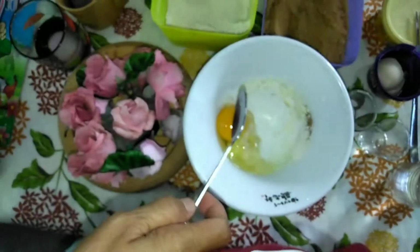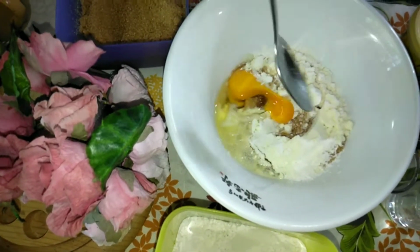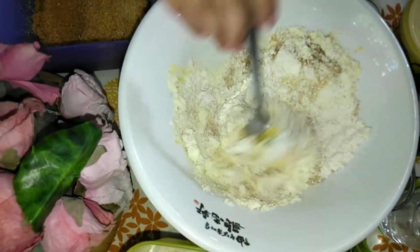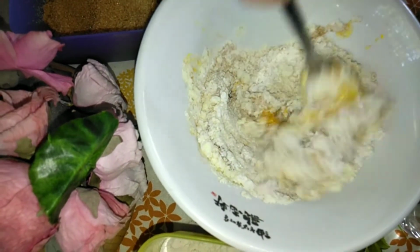Tapos, we can mix all the ingredients. So, mix lang natin yung ingredients. Haluing mabuti po mga baby parikoys. Yun yung secret natin. Bakit masarap ang ating pancake? Kasi nga, gumagamit tayo ng organic egg.